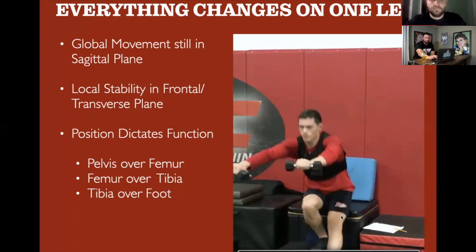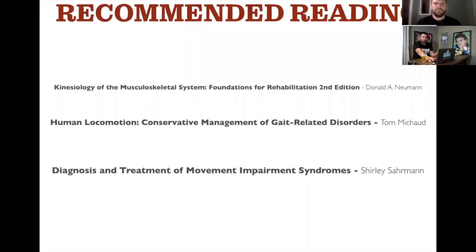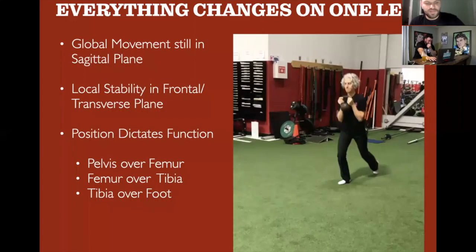If he's doing this with a valgus knee or a pelvis that's rotated way out, then he's not getting the benefits of single leg training that we want. So it also comes down to how we coach things and the positions we coach people into at the same time. So realizing that position dictates the function, there's still some onus on you as the coach to coach things well, even if you select the right exercises. Real quick, can you explain global movement versus local stability for everybody?